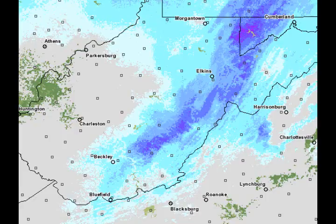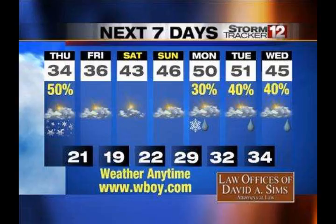As you head back into the western lowlands, you can see the water equivalent is a lot less, so generally 2 to 4 inches, with even less from Parkersburg over to Charleston. So here's a quick check of our 7-day forecast, and we will keep the weekend dry right now. You can see temperatures will begin to warm up, but as that system heads closer to us by early next week, the threat for rain showers will be increasing, and there could even be a small chance of a snow shower early Monday morning as that warm front begins to move across the region.